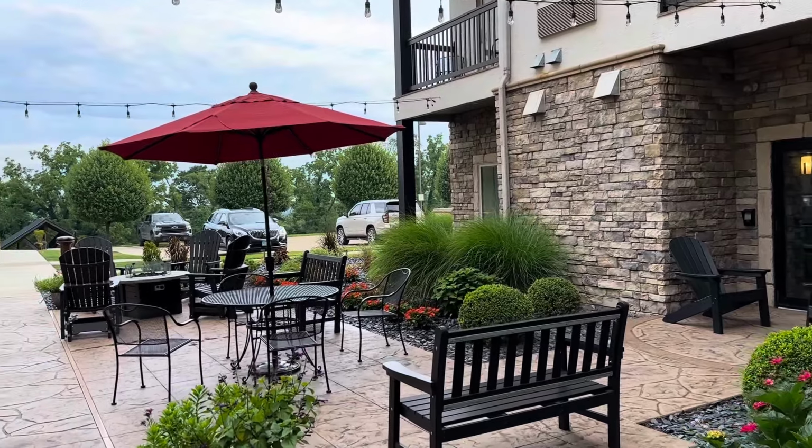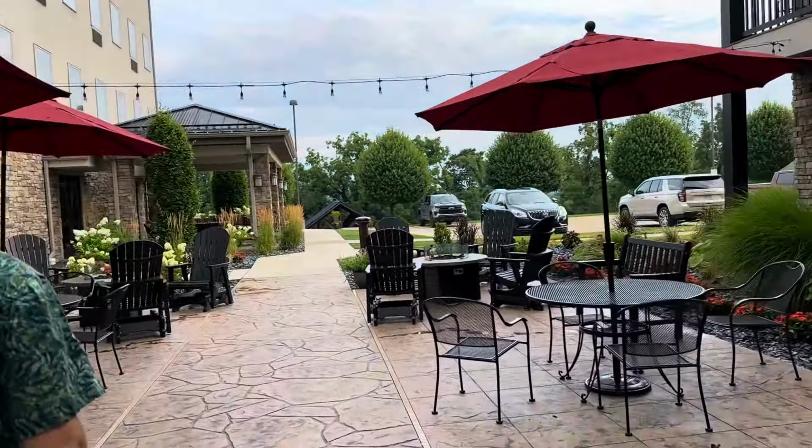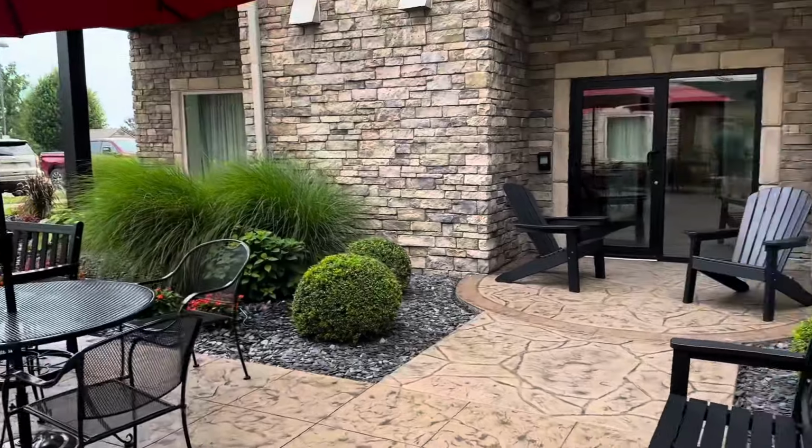Okay, so it's Monday morning at around 7:30, and this is the courtyard they have out here. It's quite nice.